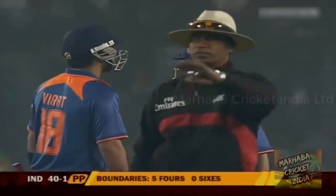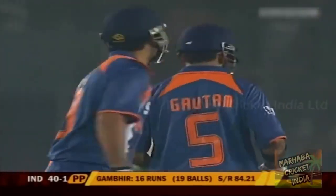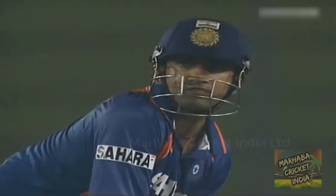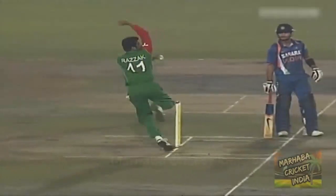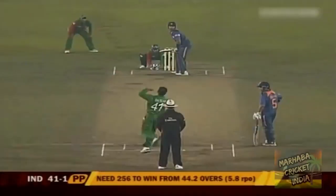For more. That's his area of strength for Gautam Gambhir. Square of the wicket on the offside. Was a poor delivery again from Razak. Second boundary of the over. This time he's pulled it down short, nowhere near the area he should be bowling. His line should be middle and leg, but he's pulled it down short and outside the off stump. Gambhir won't miss an opportunity like that.